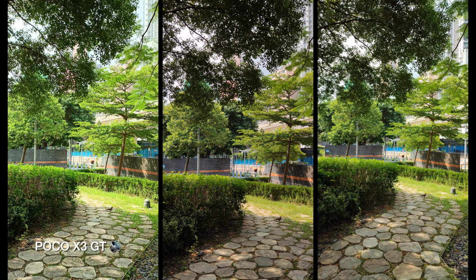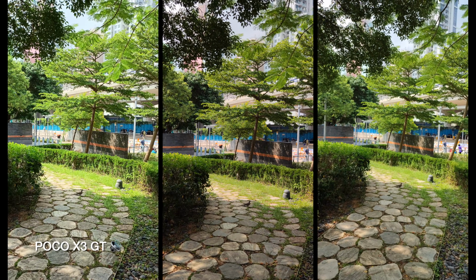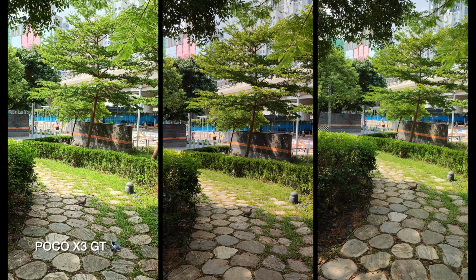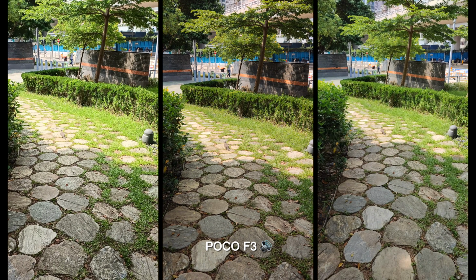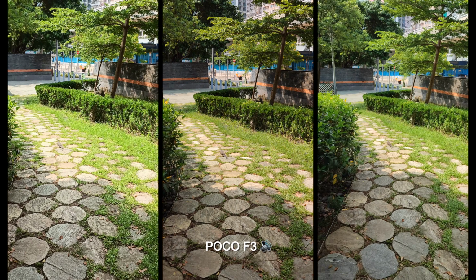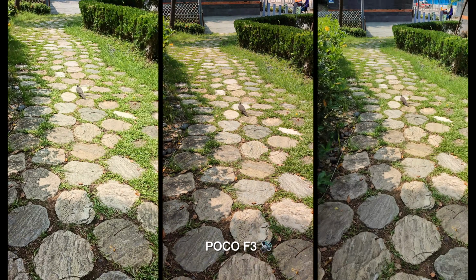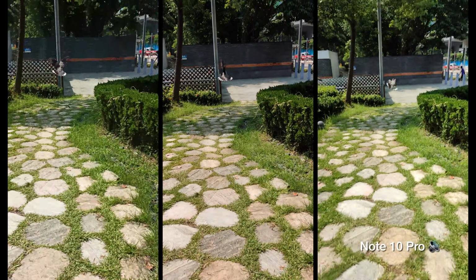This is rear-facing video on the POCO X3 GT, the POCO F3, and the Redmi Note 10 Pro. Shooting in 4K, 30 FPS. Great stabilization on these phones. Looks pretty good. Let's follow that bird. Good tracking. There we go. Oh, there you go.